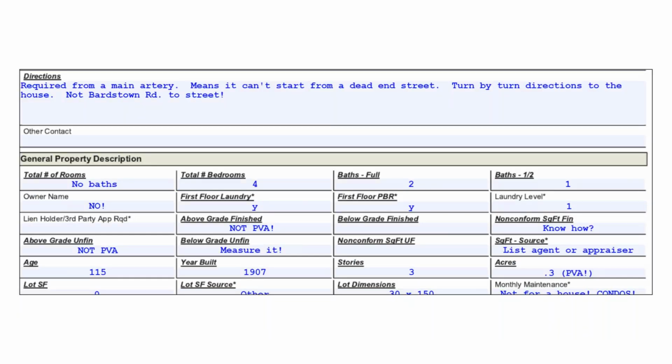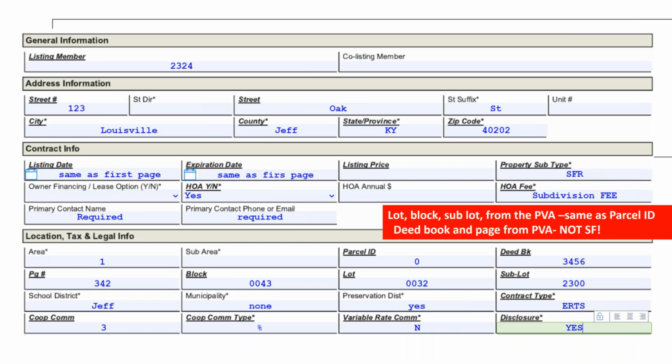Hey, Allison. Yep. I didn't know, on this example where it said municipality was just written none. Was that just your example? Yes. Okay. If it is in a municipality, that's going to be on the PVA as well. And preservation district would be on the LOJIC printout. Can you give us examples of both of those?